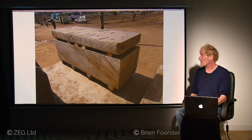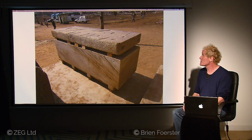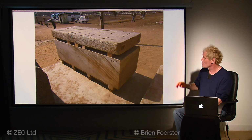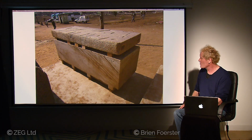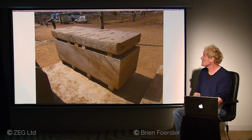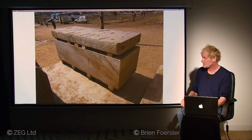Then we are at Tanis, which is located in northern Egypt. What you can obviously see is that this granite lid was recycled, because you see partial hieroglyphs and then they abruptly end. And then the box itself is made of quartzite. So this is a recycling effort during dynastic times of pre-dynastic workmanship.